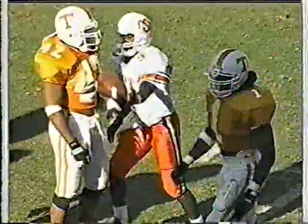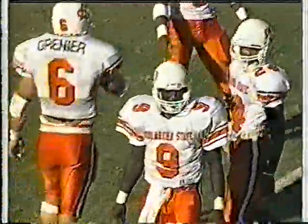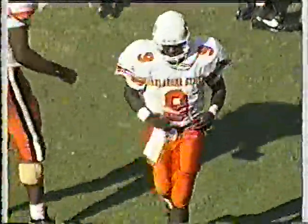Son Greg. Tony Jones escapes the pressure but can't find much running room as Tennessee swarms on him. Shane Burton was the first one there. The clock is stopped at 51 seconds now remaining in the first half of play. Jimmy Harper says Tennessee called the timeout.